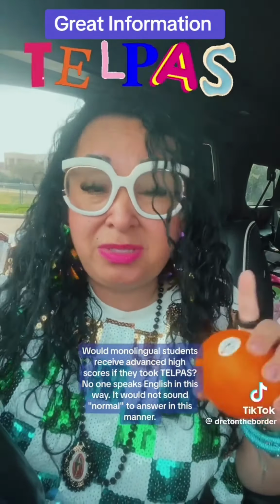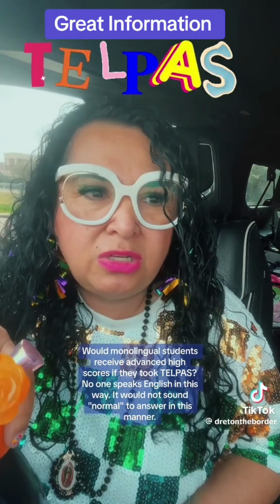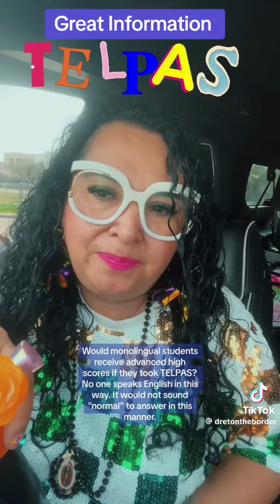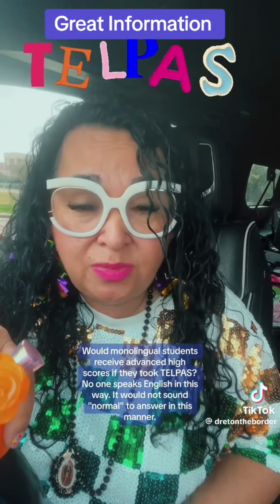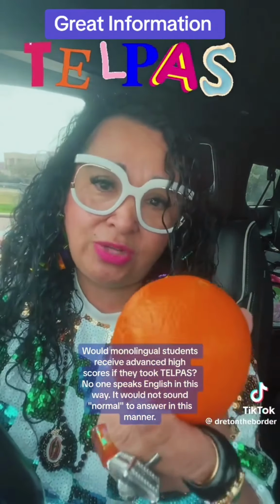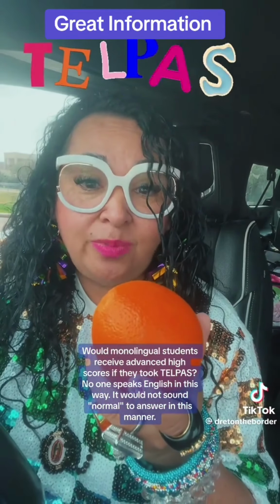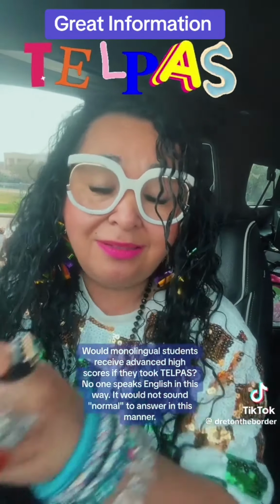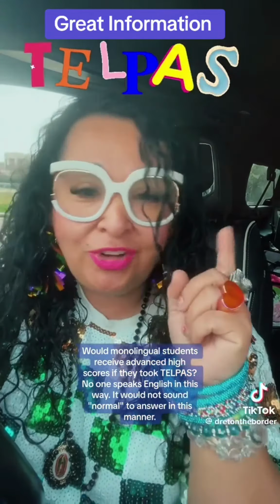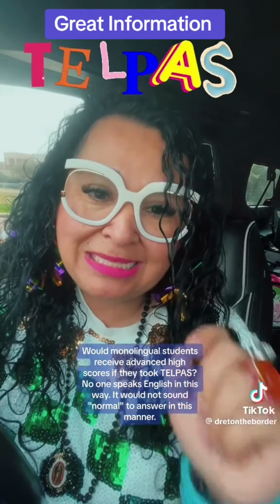And here's the thing, I wish I knew who created the test. Like, I wish I knew the people in that room coming up with these questions. I would just like to have a conversation about equity. Okay? So here you are, whether you are a native speaker or not. If I showed you this and I asked you, what is this, my friends? And you respond with orange, then I hate to say, in the state of Texas, you're not advanced high. You are intermediate. That's TELPAS for you.